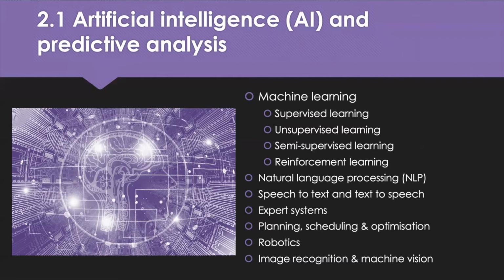The four most commonly used methods for machine learning are, first, supervised learning. This is where the machine is provided with examples and data from what has happened in the past, together with the results that occurred. The algorithms in the model compare what the model predicts with what actually happened in the future.